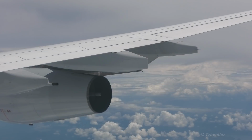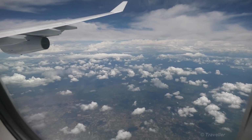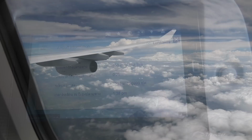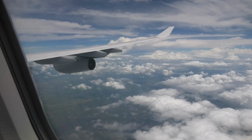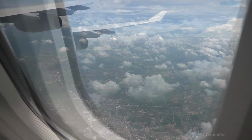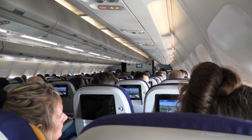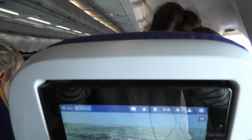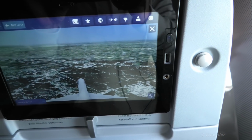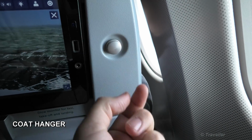I would like to tell you a little bit about the Hansa line. I'm turning now. There's land down there. 181 kilometers to go. 23 more minutes. More buildings down there as we get closer and closer to Bangkok. The view is just getting better and better now. I forgot to tell, there's a coat hanger here also.